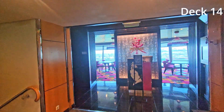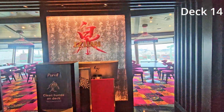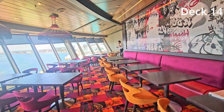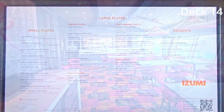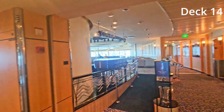All right, so going back down to deck 14 is the Azumi Japanese restaurant. So that is a specialty restaurant. There's an extra fee. They have sushi, hibachi, all that good stuff. Going back over to the other area, you see there's the bathrooms over here on the right.